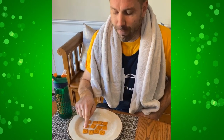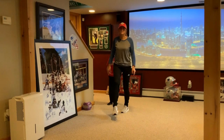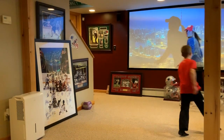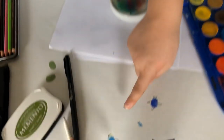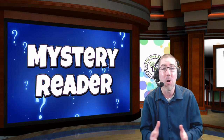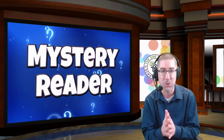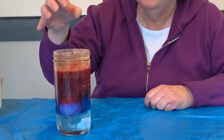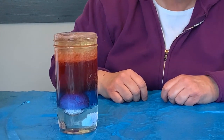Today, we're going to learn about creating a great learning space. We're also going to learn about counting. We're going to learn about ways to stay active with physical education at home, using your bodies and minds and getting stronger. We're going to learn about neat artwork with thumbprints. Watch out for the puppets. We're also going to have a special mystery reader. And today, you're also going to learn about vowel teams. They can be really tricky, so pay close attention to that. And a science experiment that you can do at home that's going to teach you about density.